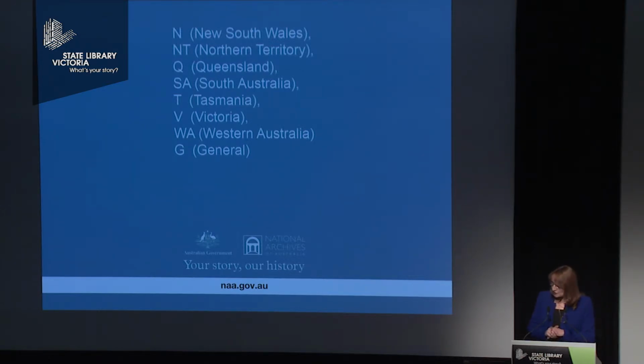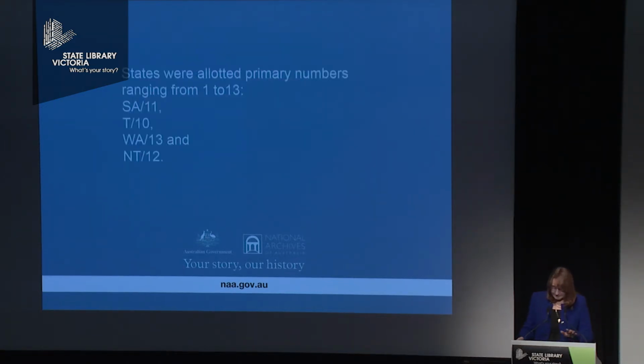So our control symbols will first have an alpha indicator stating what state they were from. So NT for Northern Territory, N for New South Wales, V for Victoria, T for Tasmania, etc. The states were then all given a primary number. So the smaller states where the hirings were fewer just had one number. South Australia had 11, Tasmania 10, Western Australia 13, etc.